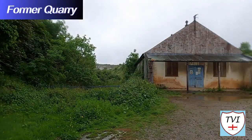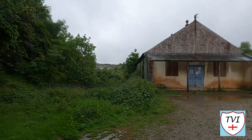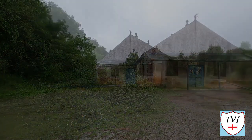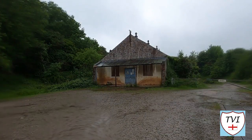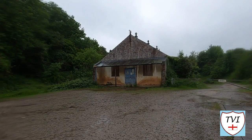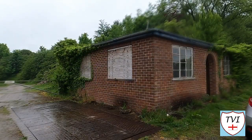A bit further up the valley now, we come to the former North Ormsby Quarry, disused and abandoned. A former chalk quarry, it's believed to have been operated by North Ormsby Lime Limited from 1938 until 1971. Geologically, it's an exposure of the Burnham Chalk Formation, the very same one that we last encountered in West Ravendale.